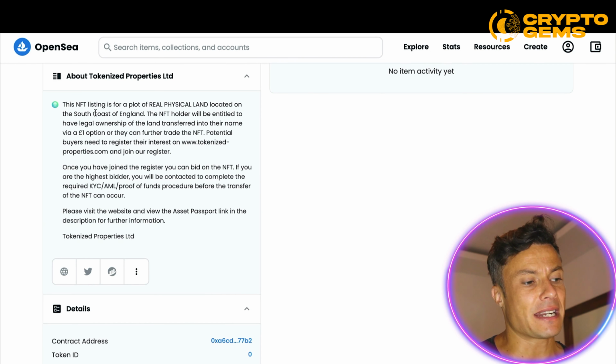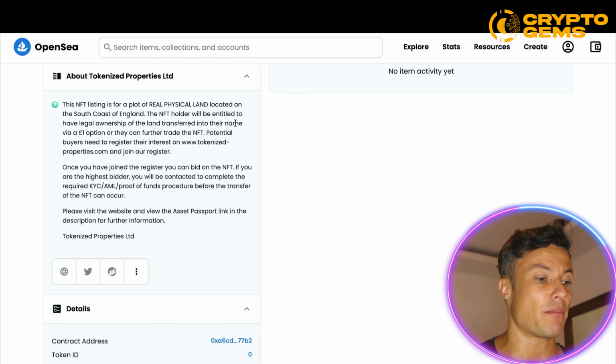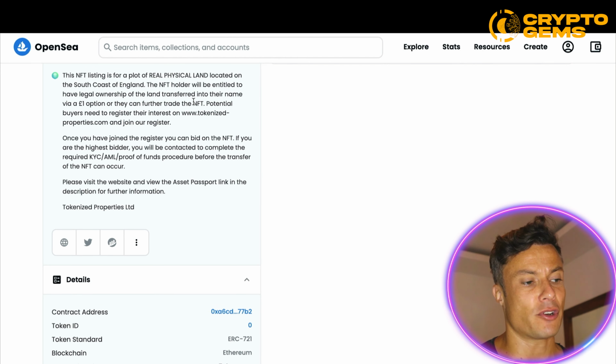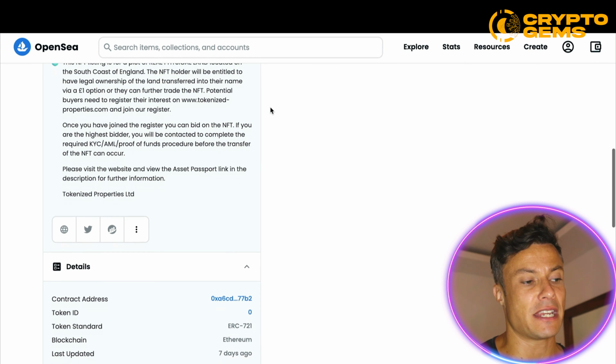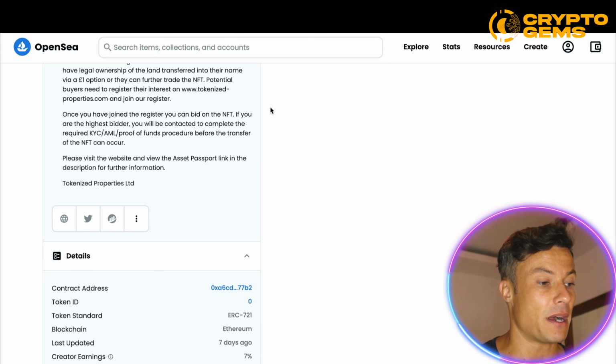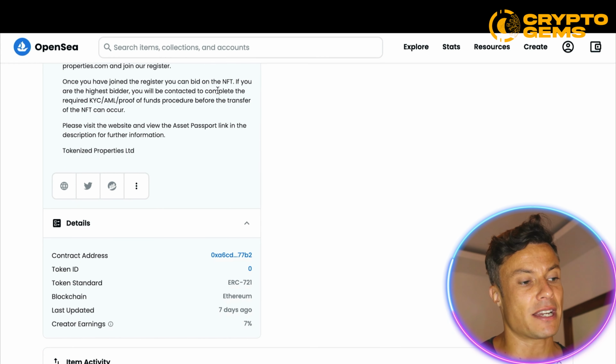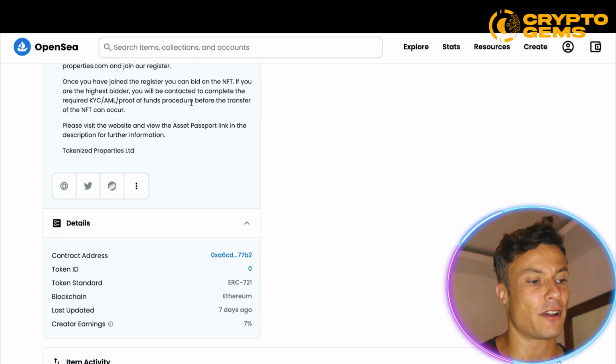Okay, so you can basically see that this NFT is for a plot of real physical land located in the south of England. The NFT holder will be entitled to have legal ownership of the land transferred to their name via a £1 option, or they can further trade the NFT to other potential buyers. Once you've joined the register, you can bid on the NFT. If you are the highest bidder, you will be contacted to complete the required KYC AML proof of funds procedure before the transfer of an NFT can occur, kind of like you would with a property.